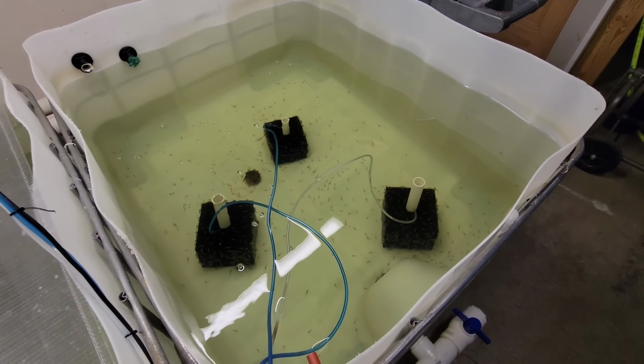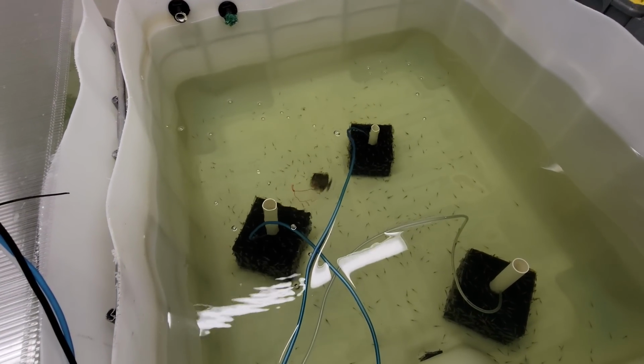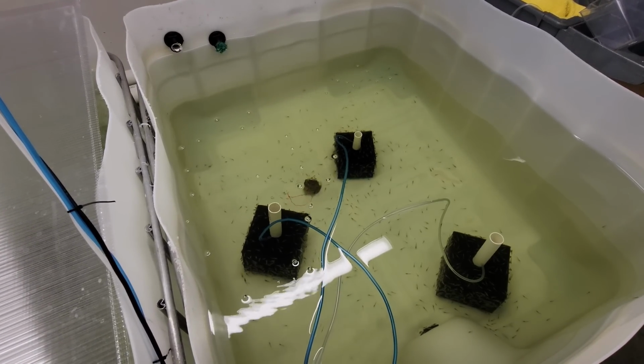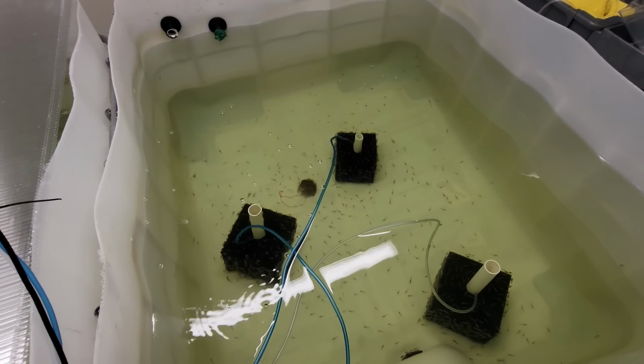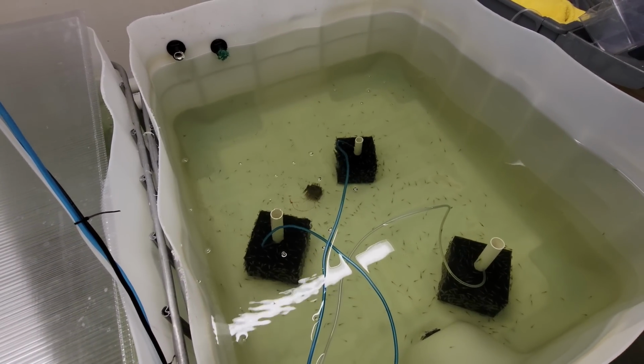And so we keep just a very basic setup. We have 3 sponge filters. We have this little ball in there, which is ground up Indian almond leaves, guava leaves, and mulberry leaves. And we just put that in there for some natural antioxidants into the water, some tannins into the water, and then just a natural food source that grows biofilm on it and things like that.